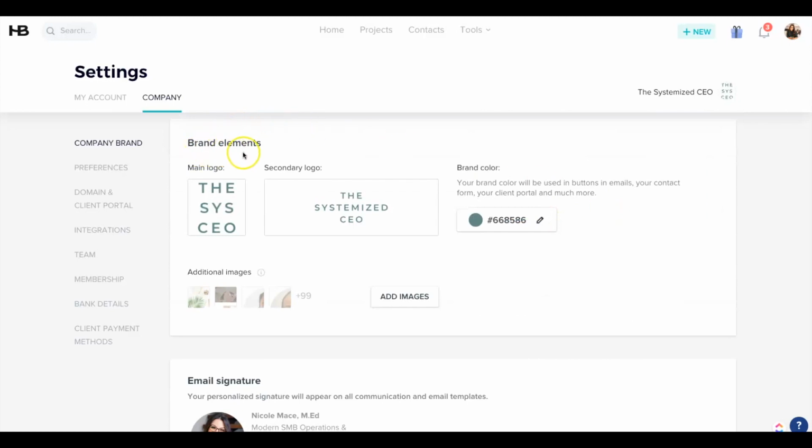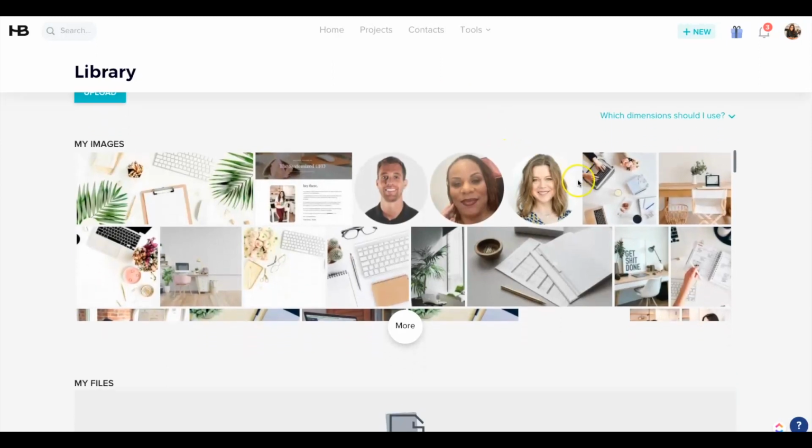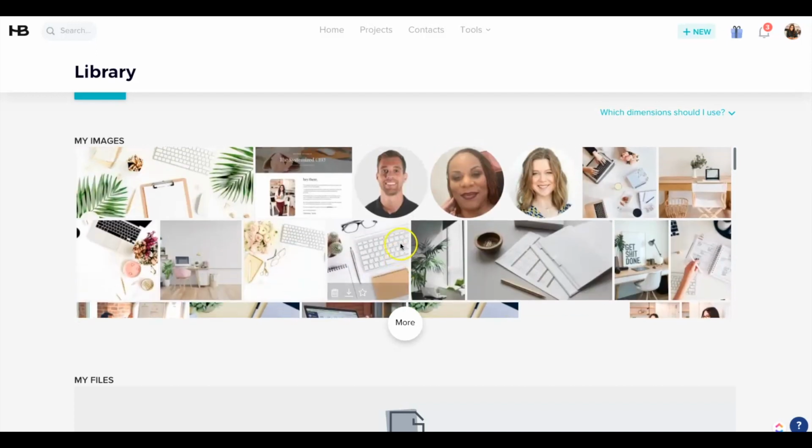Also, you can add brand elements, right? So you can add your main logo and your secondary logo. If you hover over it, it'll tell you what dimensions, your main brand color, and then some additional images you can add. Here, I'll go in here. Additional images that you can add to be aligned with your brand to be added to any smart file. So making sure that you have every image that you need right in your space and no need to hunt it down.